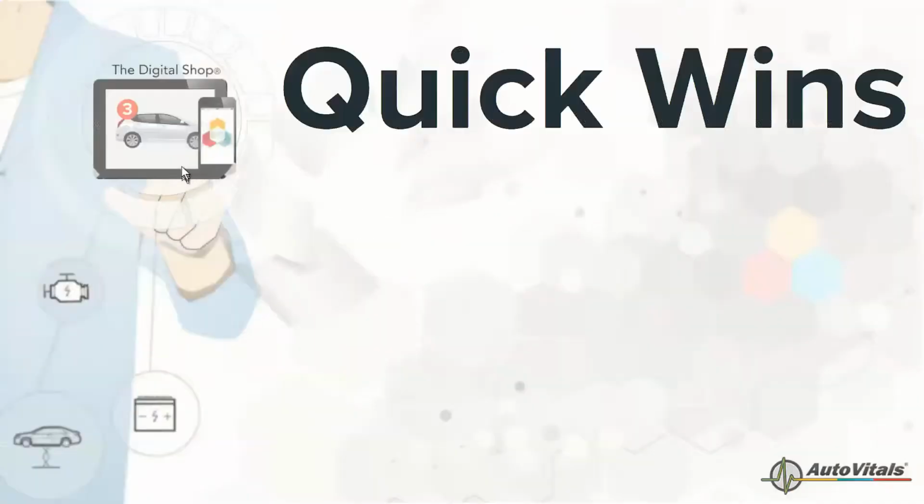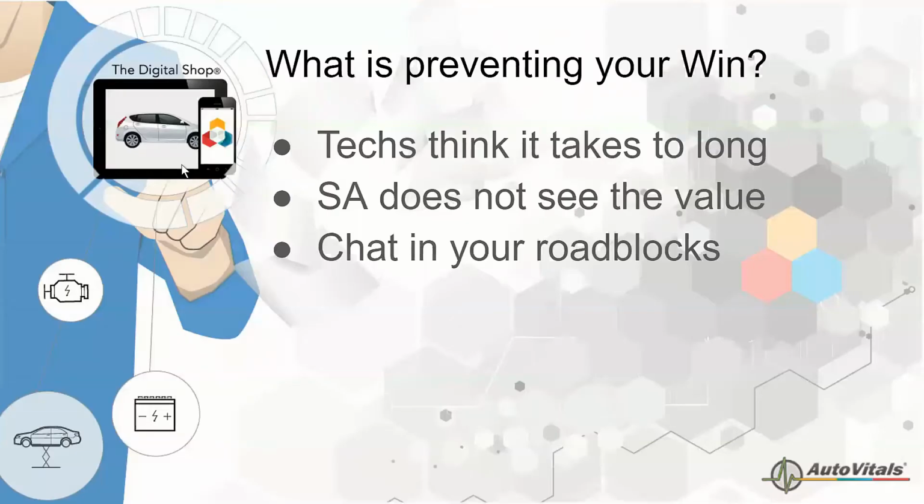See if we get my mouse to cooperate here. So again, you guys got some good ideas on how to motivate your staff. And now what we want to do is work on taking the roadblocks away from them as we move forward. And how we're going to do that is by introducing you to the quick win concept.